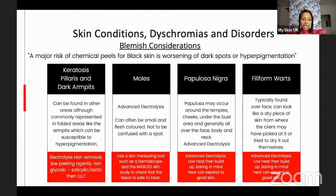Keratosis pilaris, very common in the armpits of dark skin patients and often seen throughout other folded areas. You can even sometimes come across those that look very uncomfortable, mainly towards the armpits or in folded areas like the neck. I find that electrolysis hair removal can be very good at correcting the follicles where you get a very heavy buildup of dead skin cells, causing the skin to look lumpy and uneven.